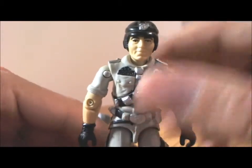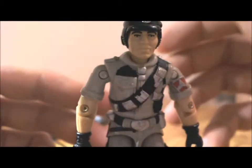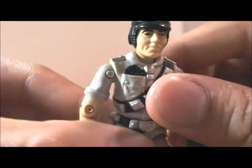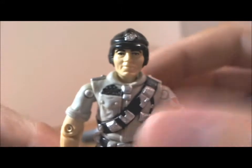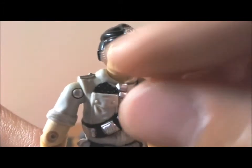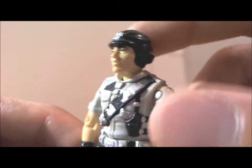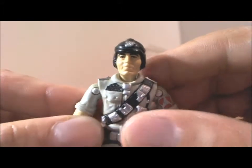Now, the only thing I kind of didn't like about Mainframe was the way they did his face. I mean, in the cartoon, you remember Mainframe looks like a young guy, a healthy, young, good-looking guy. But here, he looks older. He looks like an old guy here. Like, you can see a wrinkle there and kind of like the sucked-in cheek look. His eyes look tired, and maybe he's been working on computers for weeks now, and that's why they gave him the tired look, but he looks old. Not the Mainframe that I remember from the cartoons.